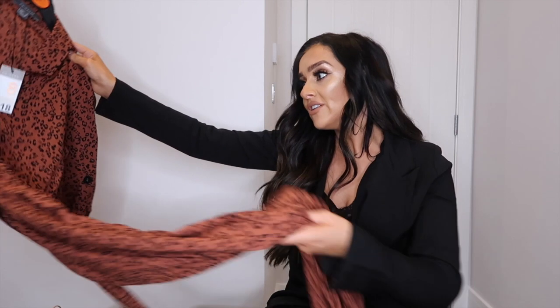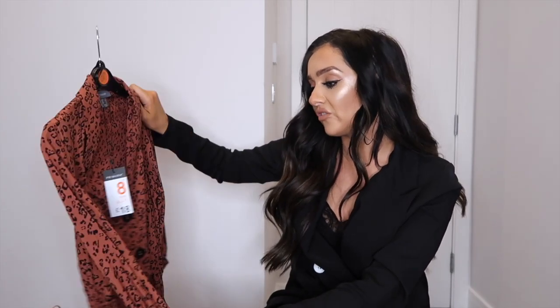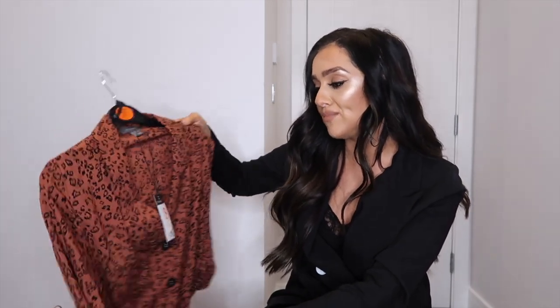Okay, we're on to the last bag of clothes, but I do have some beauty bits and bobs to show you after. So next thing I picked up, I was umming and ahhing about this for ages because I wasn't sure if it was totally me, but I feel like this could be for a lot of people, so I thought, you know what, I'm just going to get it, and if I return it, I return it.